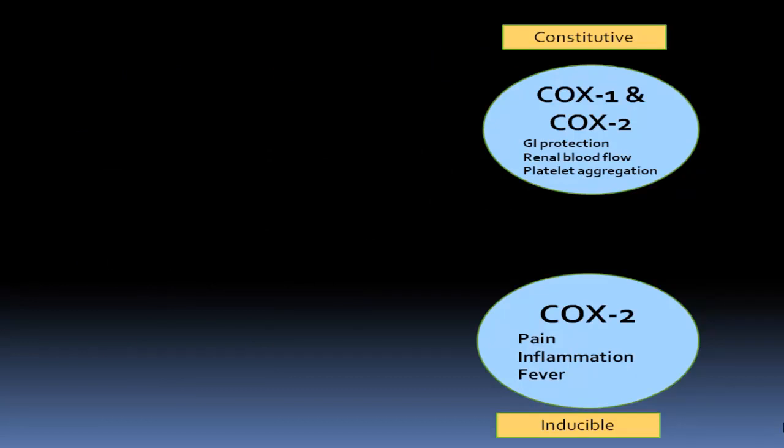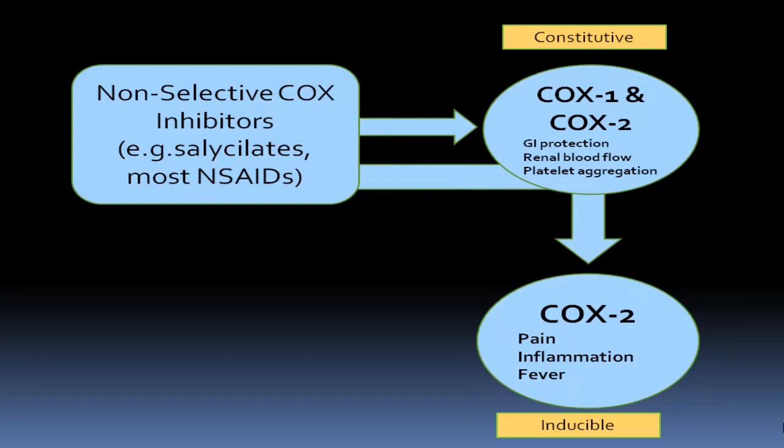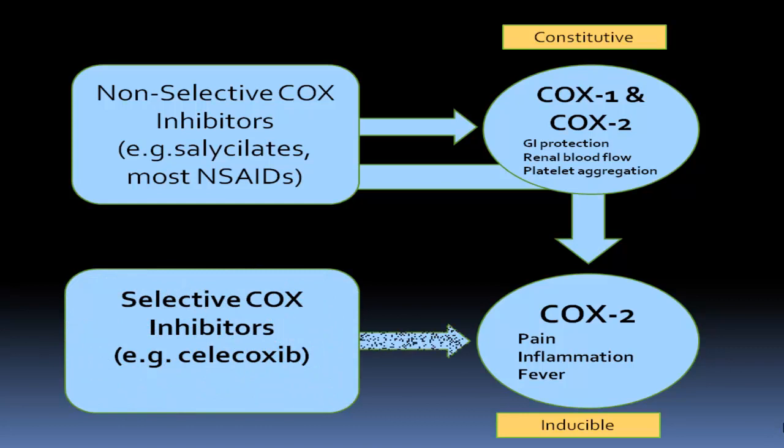There are different isoenzymes of the COX enzyme. COX-1 is referred to as constitutive because it is found in most cells, whereas COX-2 is considered inducible because it mainly occurs in reaction to inflammation and is found in activated macrophages. The non-selective COX inhibitors block both 1 and 2 isoenzymes. These include aspirin and most NSAIDs. Selective COX inhibitors block the COX-2 isoenzyme. This is represented by celecoxib or Celebrex.